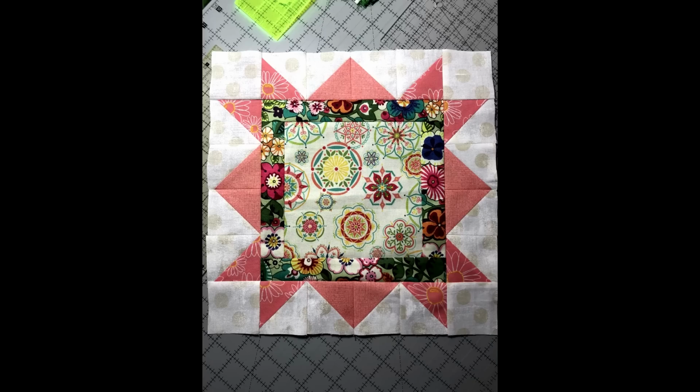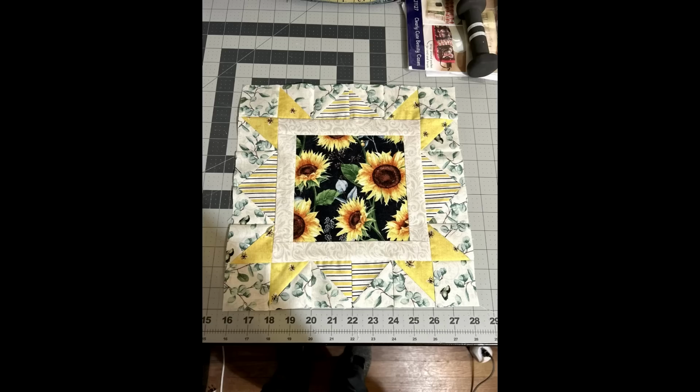Michelle has this super fun center fabric. I love those little kaleidoscopes, don't they? With the peach, the peach looks really, really good. Mindy's, I'll do the single, then her family block, sunflowers, and then she also has stripes, which are so cool. She's got them going just the same direction, so they are really nice.